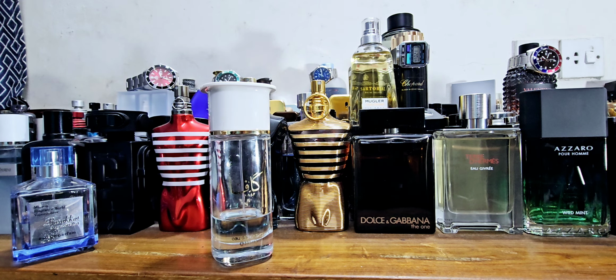So this one, huge, huge hype. Huge hype, as in the price is good, performance is beast mode. And mostly, this perfume is a summer beast. The previous one lasts a long time, but this one is a performance beast.